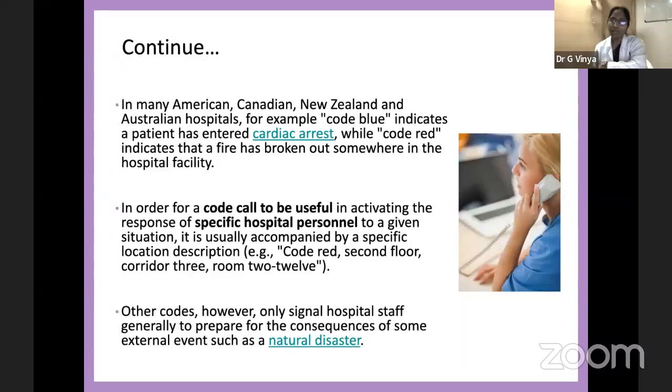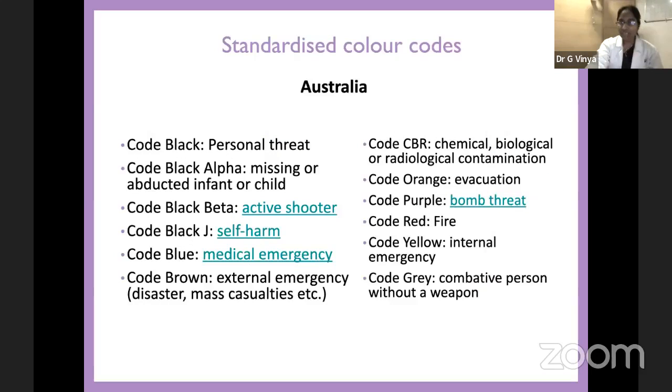For example, code blue indicates a patient has entered cardiac arrest, while a code red indicates that a fire has broken out somewhere in the hospital facility. For a code call to be useful in activating the response of specific hospital personnel to a given situation, it is usually accompanied by a specific location description. For example, code red, second floor, corridor 3, room number 212. Other codes, however, only signal hospital staff generally to prepare for the consequences of an external event such as natural disasters.